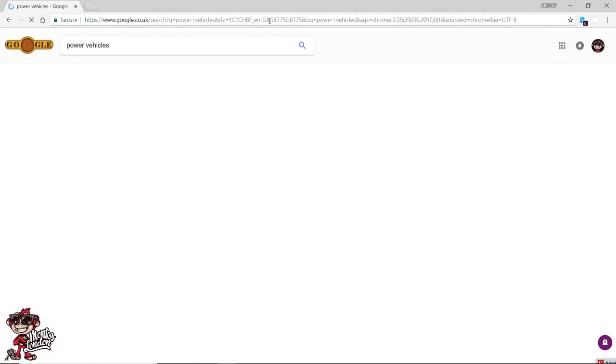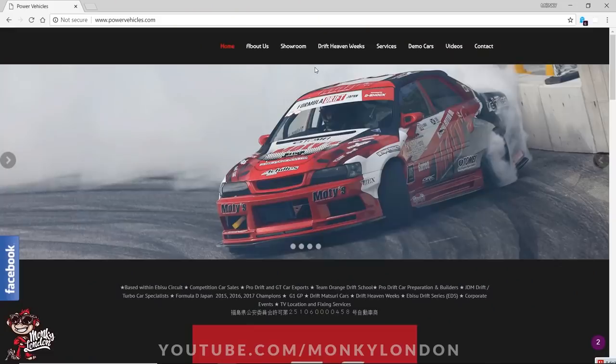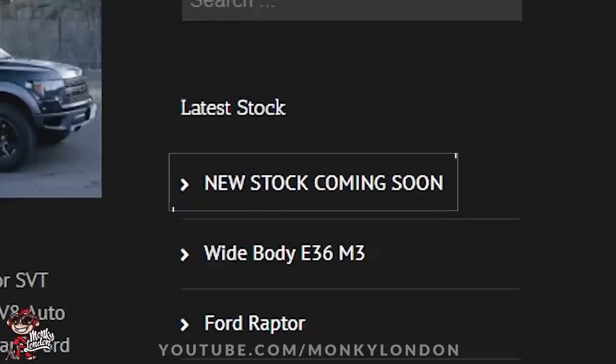First thing you obviously do is get your web browser up, type in power vehicles, come up on Google, so that's the first one, click on that. If you want to see what cars he's got in stock, simply click on showroom. So you've got a wide body E36 M3, Ford Raptor, crazy looking GS430 Lexus, C33 Laurel, pretty cool. This is just a brief insight into what he physically has in stock. If you look to the right here, it says new stock coming soon. I'll show you that in a little second.